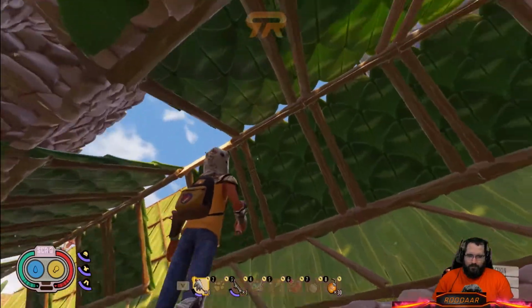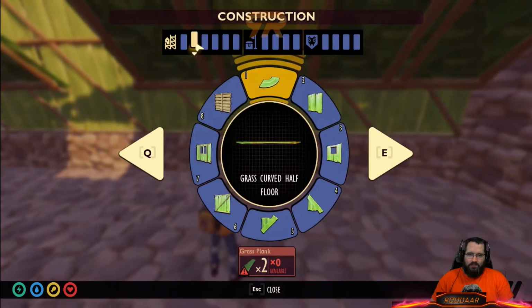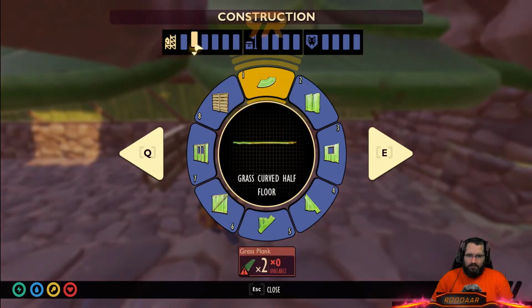I put the roof a little too far. There we go. So three full sections off the back, because that's where I have my shoe dealer sitting. I have to make sure I say shoe dealer and not just dealer, because that would sound bad.